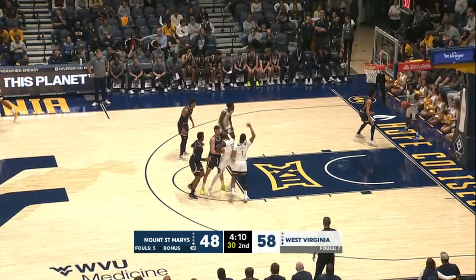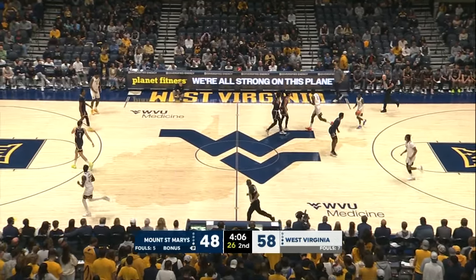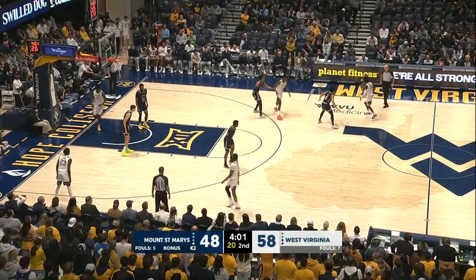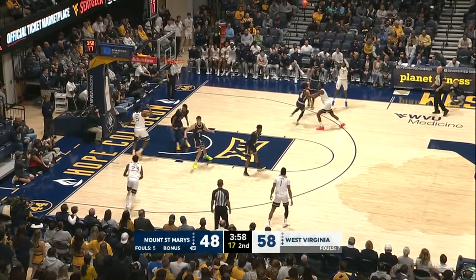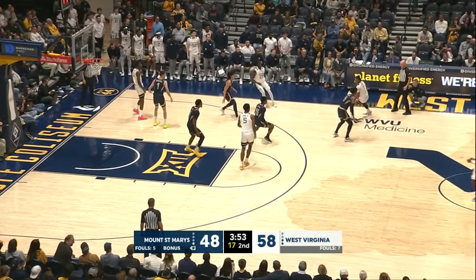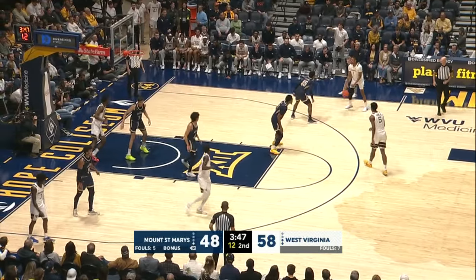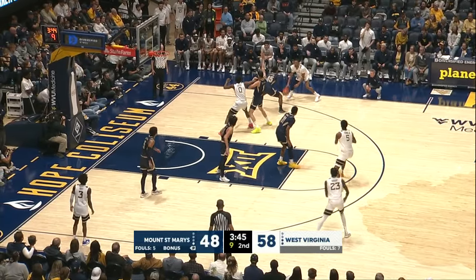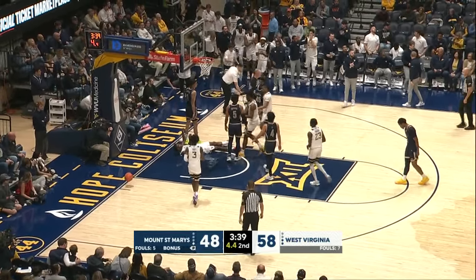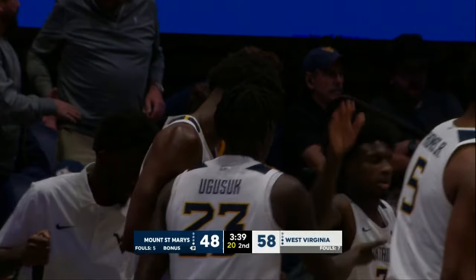And Mount coming back with the full court pressure again, trying to create something defensively. And West Virginia's the team who's forced a bunch of turnovers tonight. Mount St. Mary's needs to start forcing them itself in order to try to make this a ball game again. Huff for 3, in and out. But an offensive rebound for West Virginia through Ugasuk. Thomas, his pass to Lorient goes out of bounds, but there's a foul on Rosacais. West Virginia a double-digit lead with under 4 minutes for that one.